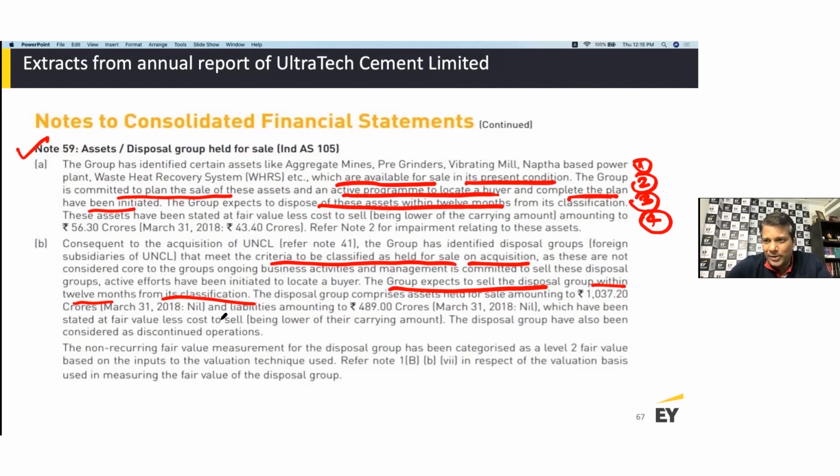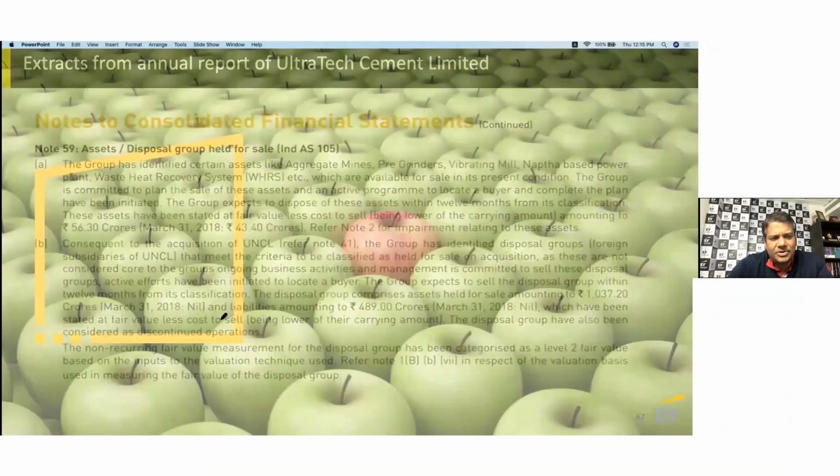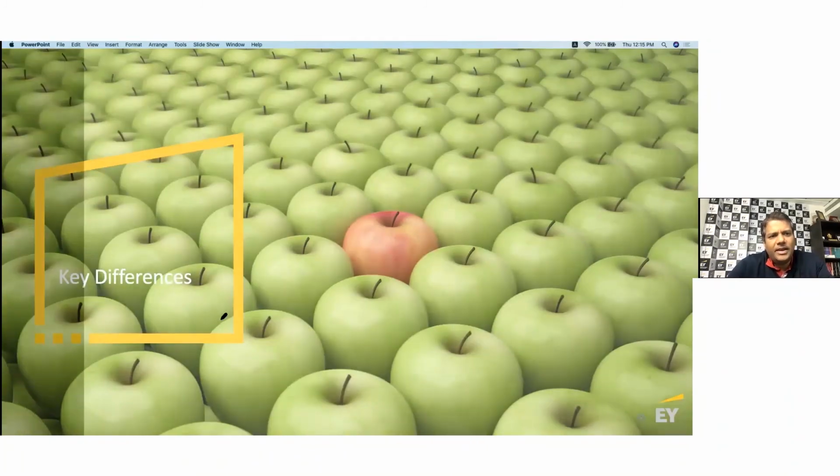I hope all of this has been clear to you, in terms of the principles we've been talking about. It's an interesting standard. Okay. Quickly looking at the differences between Ind AS 105 and AS 24.